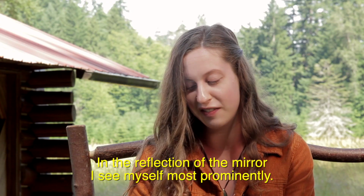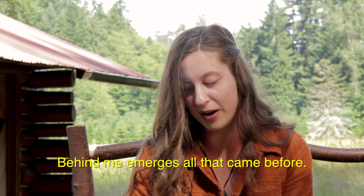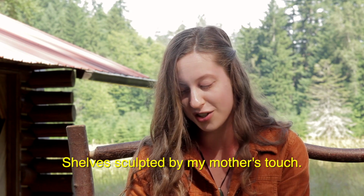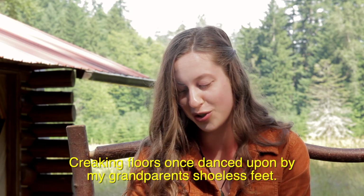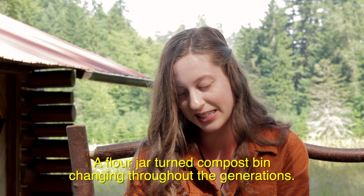In the reflection of the mirror, I see myself most prominently. Behind me emerges all that came before. Logs lifted by my aunt's hardened hands, shelves sculpted by my mother's touch, creaking floors once danced upon by my grandparents' shoeless feet. A flower jar turned compost bin changing throughout the generations.